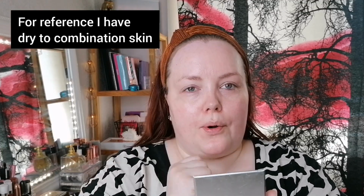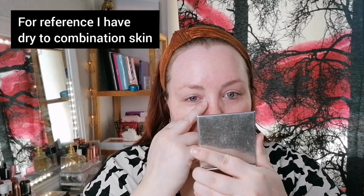Let's get into this foundation application. I haven't even opened this yet, so ooh, that was satisfying. So yeah, Conceal and Glow foundation, and I thought I would do half face with primer and half face without a primer. So I'm just gonna use my e.l.f. putty primer on this side of my face. I have done my skincare, so I have my moisturizer and that stuff on.